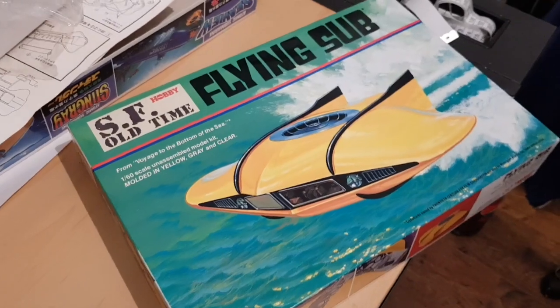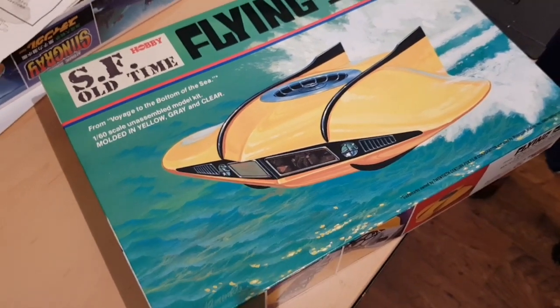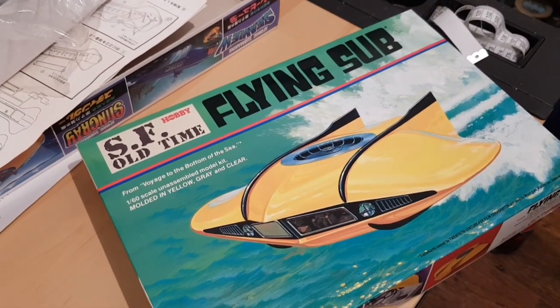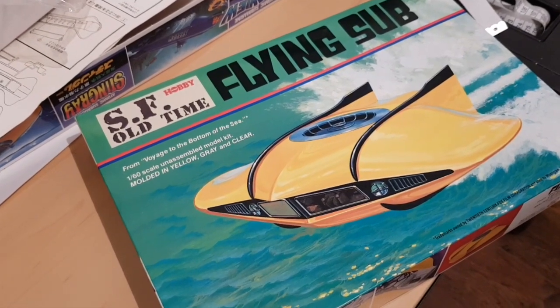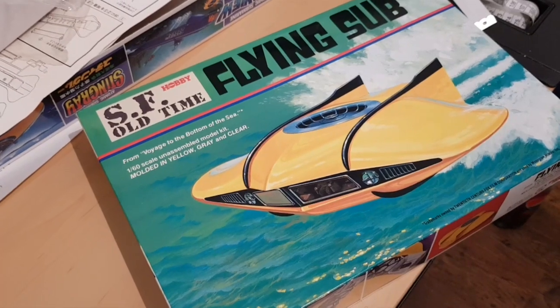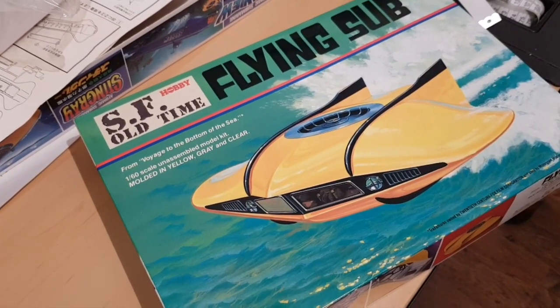There are a few others. I wouldn't mind the original Aurora release of this, or the Seaview, but unless I come into a lot of money on the lottery, I doubt that's going to happen. But yeah, what I'll do is, once I've made these up, I'll do some videos showing them off. I've got some other made up Aurora kits, so if you want to see those, just comment down below and let me know.